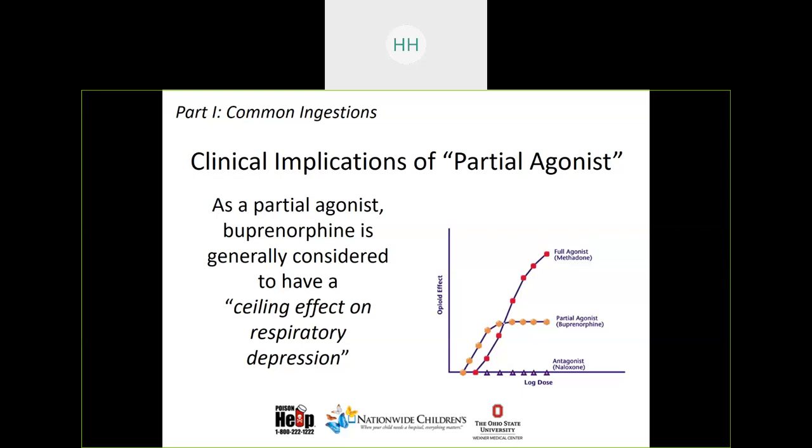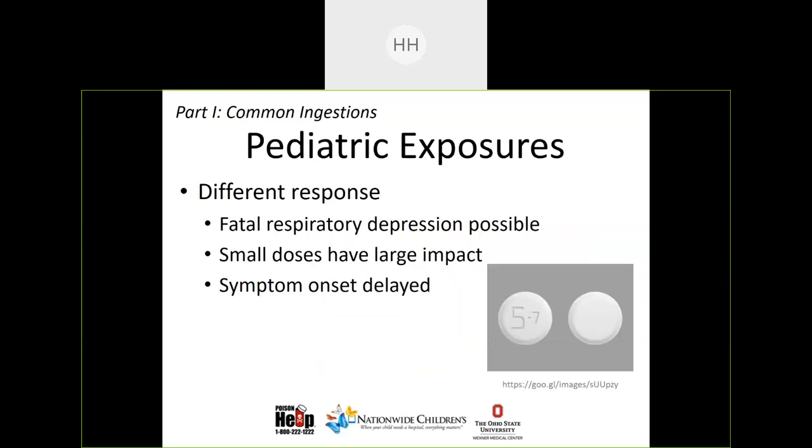So we'll talk about the clinical implications of that partial agonist terminology that I used a minute ago. As a partial agonist, buprenorphine is generally considered to have a ceiling effect on respiratory depression. If you look at the buprenorphine line, those orange dots on the graph, you can see the opioid respiratory effect stops, and you can continue giving higher and higher doses, but in an adult patient, they won't get higher and higher amounts of respiratory depression. Contrast that with methadone, where the respiratory depression just continues to escalate with escalating doses.